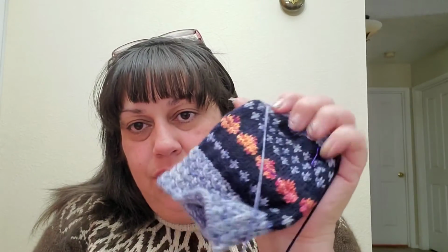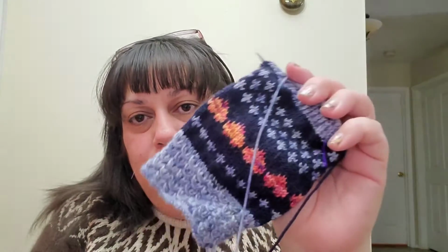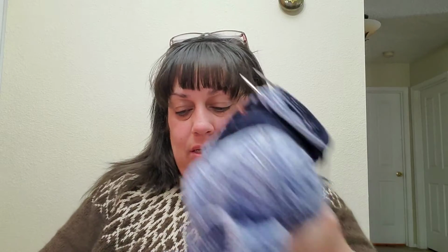So I think I am going to get back to these. And I'm working them on my 9-inch circulars from Chiaogoo. Most of my needles are Chiaogoos. These are the 9-inch circulars, 2.5 millimeter, which is a US 1.5. So I'm going to show these some love once I get finished with the cardigan and the shawl. But that is my next old WIP that I want to get back to work on.